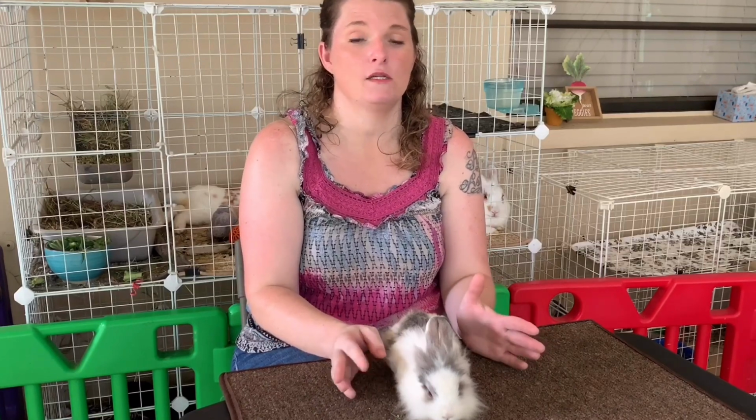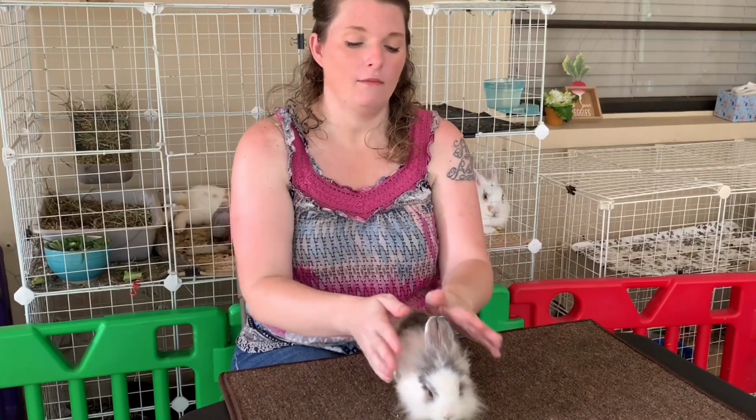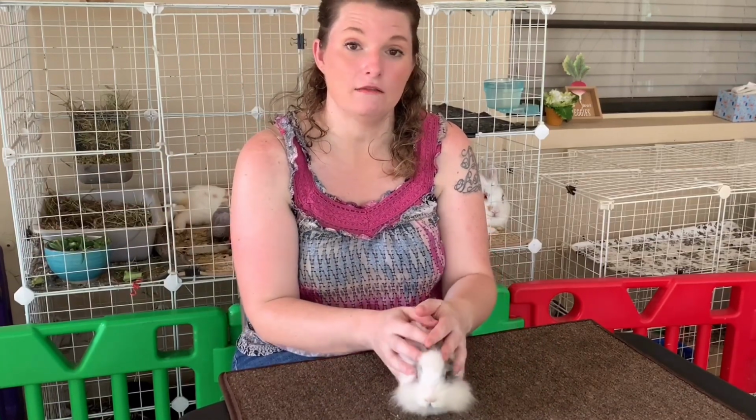Even though I'm cleaning the cages twice a day, there's just no way to keep up with them because there's 6 bunnies in one and 5 in the other. That's why it's not good to house them in small cages, because they get filthy so fast. But like I said, we are fixing that situation.